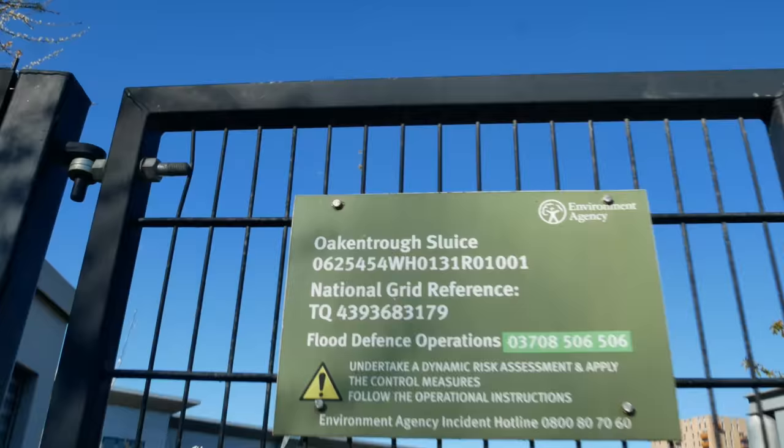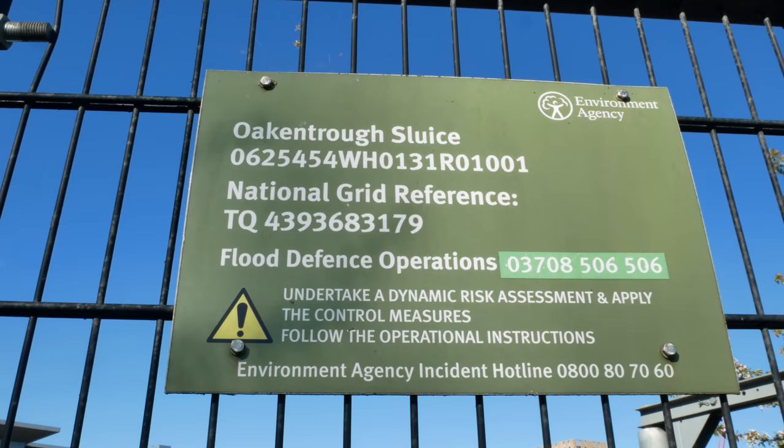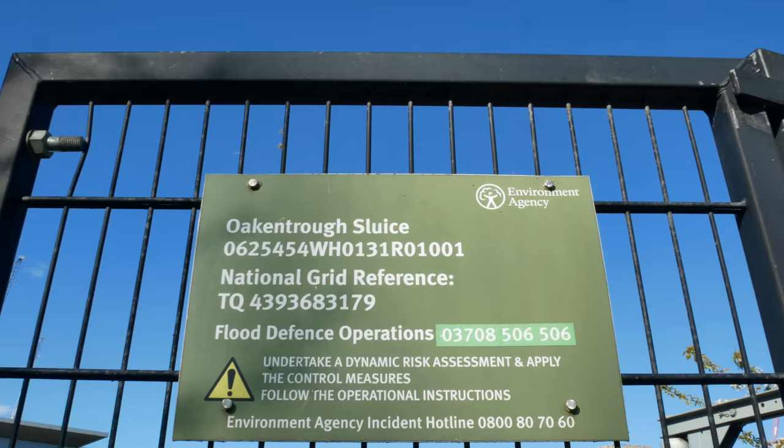It's a great name, isn't it? Oaken Trough Sluice. Reminds me of something from the Hobbit. Oakenshield, Oaken Trough.